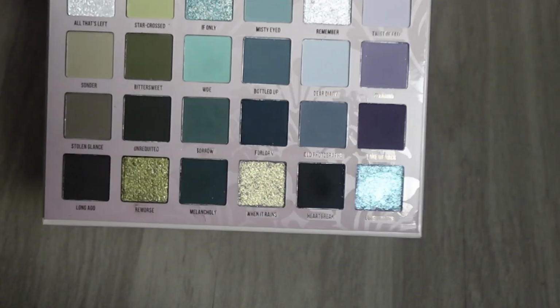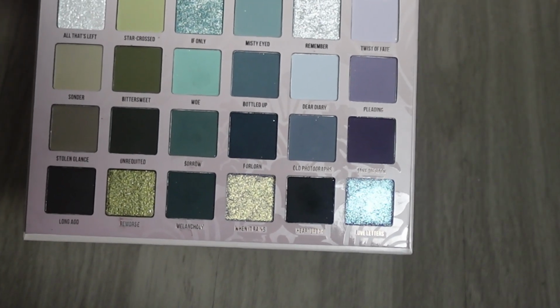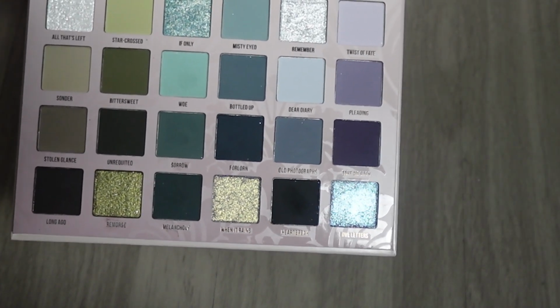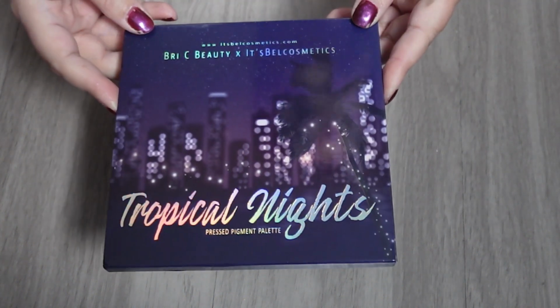I created a look off camera and I posted that one on my Instagram too, playing with the greens, and honestly it's absolutely stunning, and I can't wait to play with this one some more. I don't know if anyone would want to see it since it's not a newer palette, but let me know in the comment section.